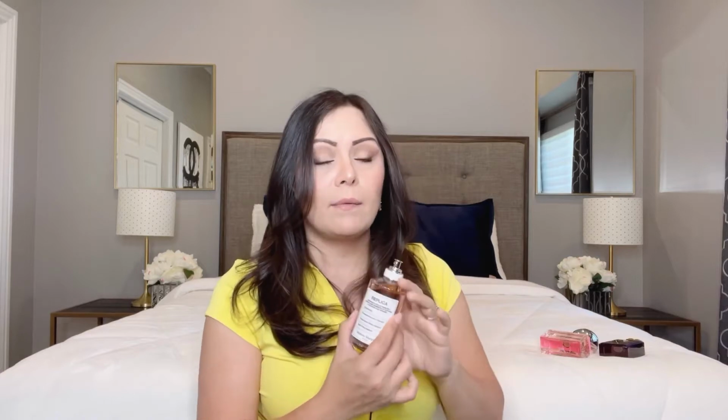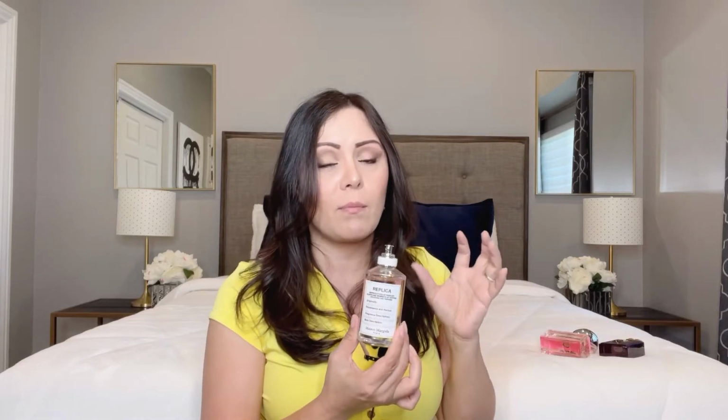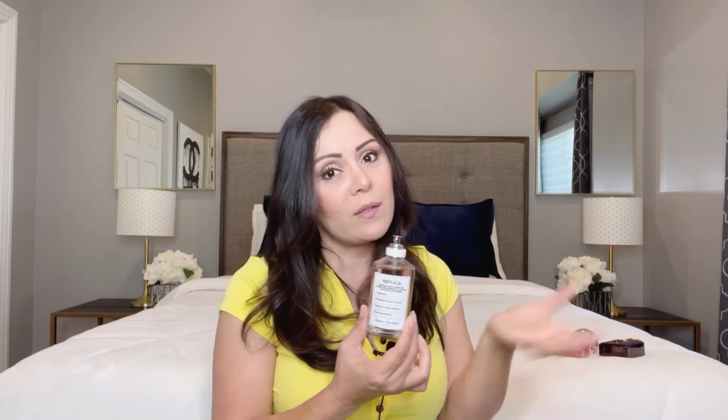It does have quite a bit of projection. Maybe the first 2 hours it has an amazing projection. My husband could smell it from another room. I guess it leaves a wonderful sillage for about the first hour, and he loved it.